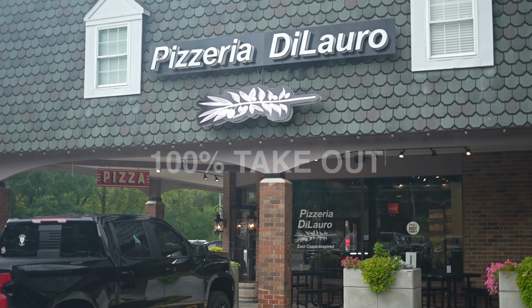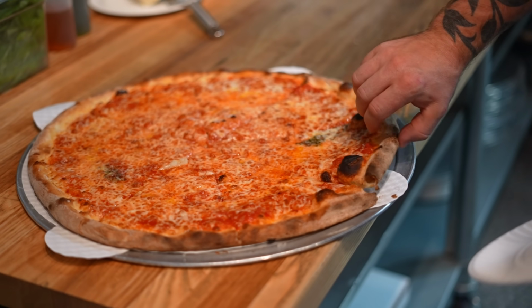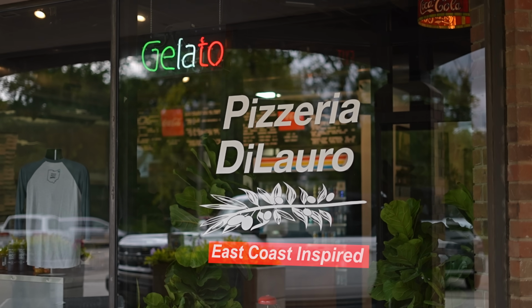We opened during COVID, February 2021, so we were gonna be 100% takeout, and Neapolitan pizza doesn't really travel well. It's very wet, kind of chewy once it gets home. So we really wanted to put it in a package that wasn't exactly approaching New York, but kind of getting there. We call it East Coast inspired, not New York style, not Neapolitan, but it's just the same way you would get it on the East Coast.